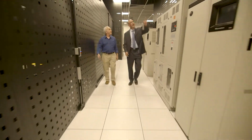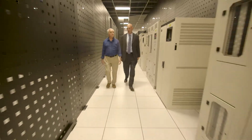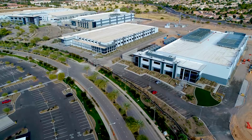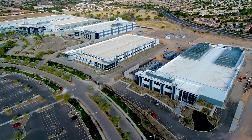At CyrusOne, we believe building to scale is the key. So our ability to stand up a data center in less than 6 months from the time we get a permit to the time it's commissioned really makes us stand out in the industry. We have 81 acres of land out here we've been developing for the last 5 years.